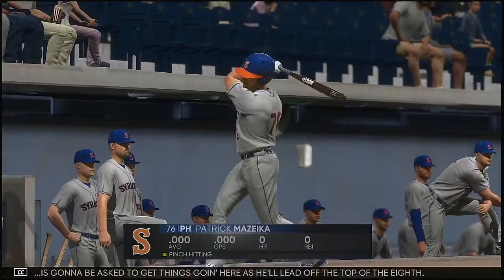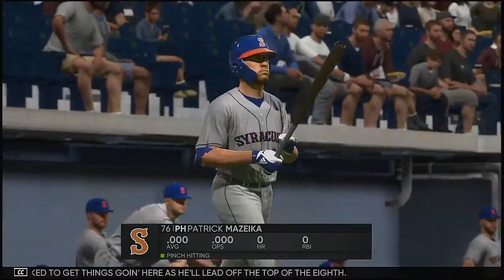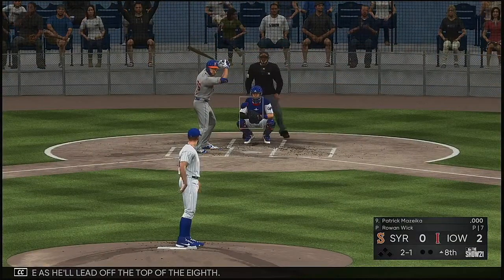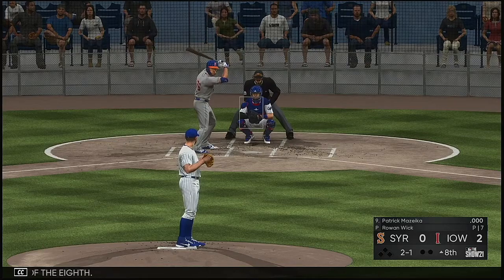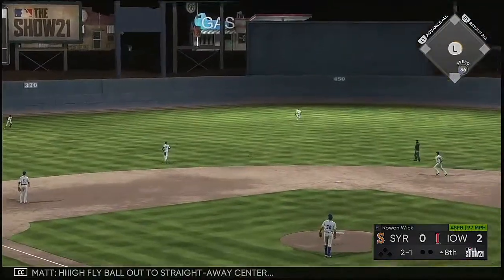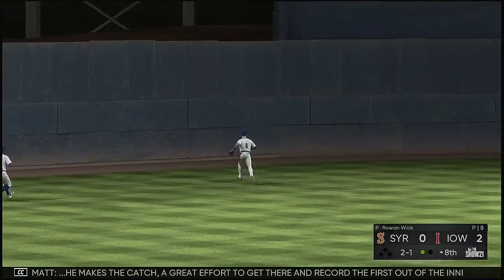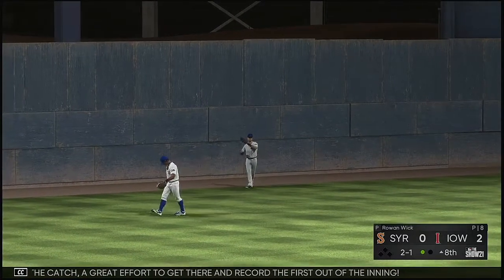Patrick Mazika is going to be asked to get things going here as a lead off the top of the eighth. Number 76, Patrick Mazika. High fly ball out to straightaway center. Center fielder on the run. He makes the catch. A great effort to get there and record the first out of the inning.